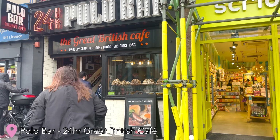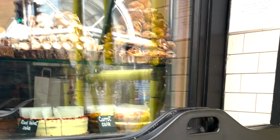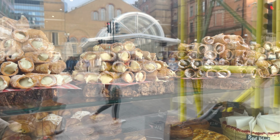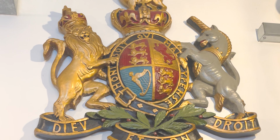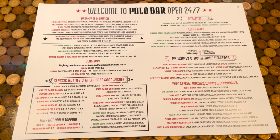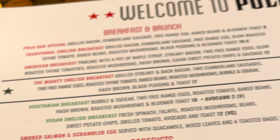So today we are having breakfast at Polo Bar 24/7. It's a blend of classic charm and modern convenience, making it the perfect spot for any time of day or night. So whether you're craving a hearty breakfast, a quick snack, or just some afternoon tea, they have you covered 24/7. So today we are indulging in the British experience, having a tea and full English breakfast.